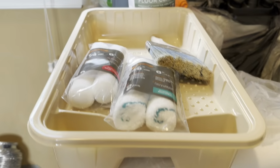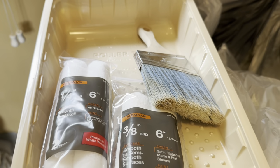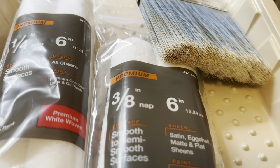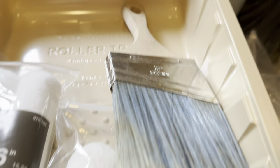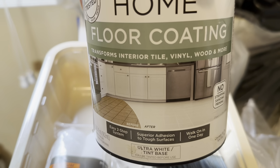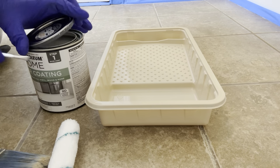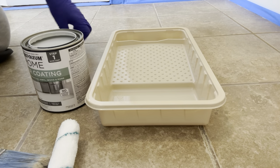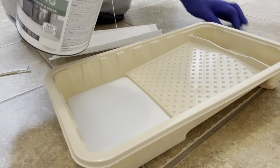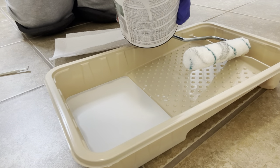I'm sharing some photos of the brush and the rollers that I have. I got a 3/8 nap roller as well as a 1/4 inch nap roller. And I made sure that I got them both in microfiber, lint free. I want to make sure I get the best job. So what I'm going to do is go ahead and pour the base coat, which is the paint, into my tray so I can go ahead and start rolling.